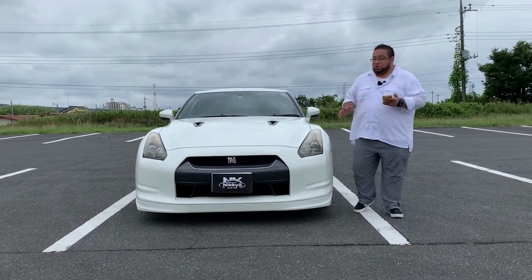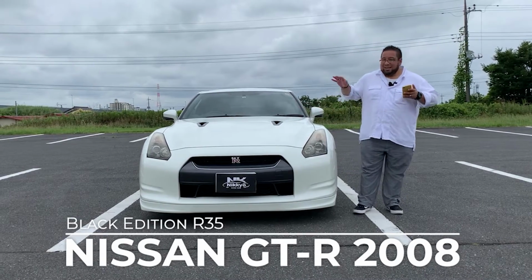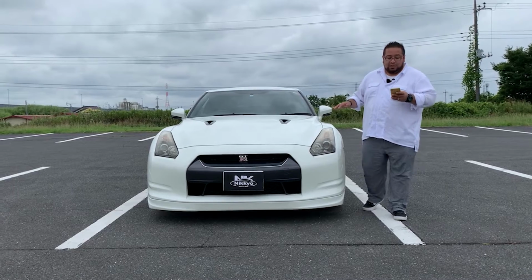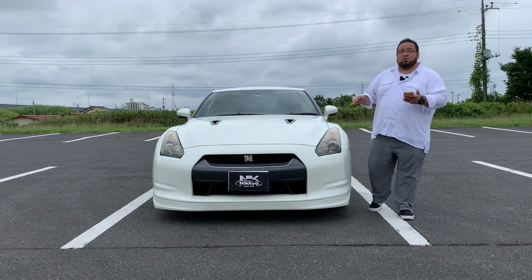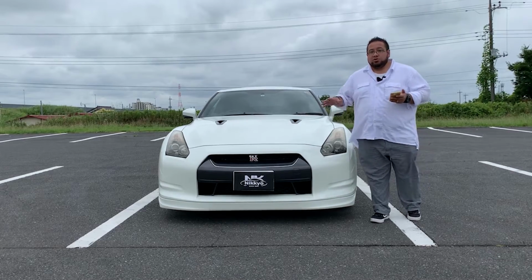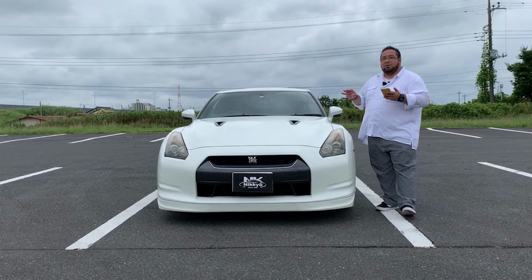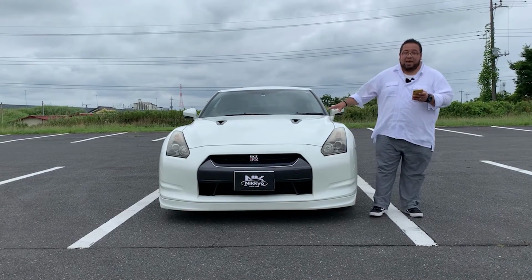All right, guys, so as I mentioned earlier, this is a 2008 Nissan GTR Black Edition. When it first came out, this car was considered to be the best, top of the line. To prove that, this car was taken to Germany, to the circuit of Nürburgring, where it beat the current holder at the time, which was a Porsche 911. So this car, at that time, surpassed one of the best of the best. So it became the best.